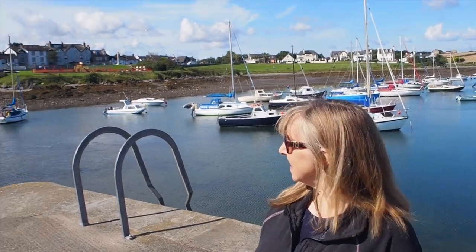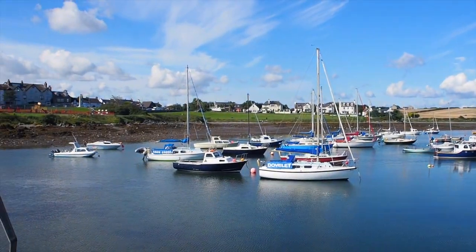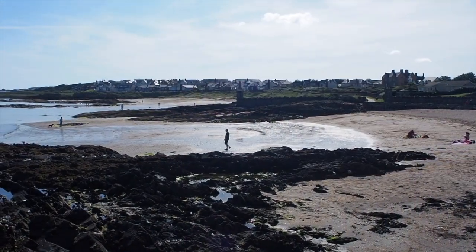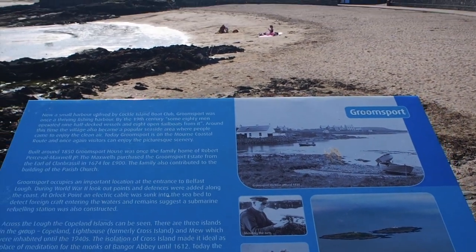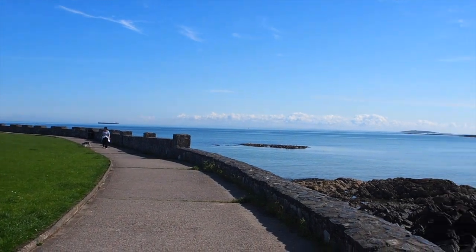This morning we're making our way to Bangor, but on the way we stopped at this little place called Groomsport. Tell us about it. Groomsport is a lovely, tranquil little harbour town. Really nice. And look at that, is that not just beautiful? There's even a lovely beach here in Groomsport. And the board here tells us the history, which was really obvious as a fishing village, with the harbour, which was built around 1910.